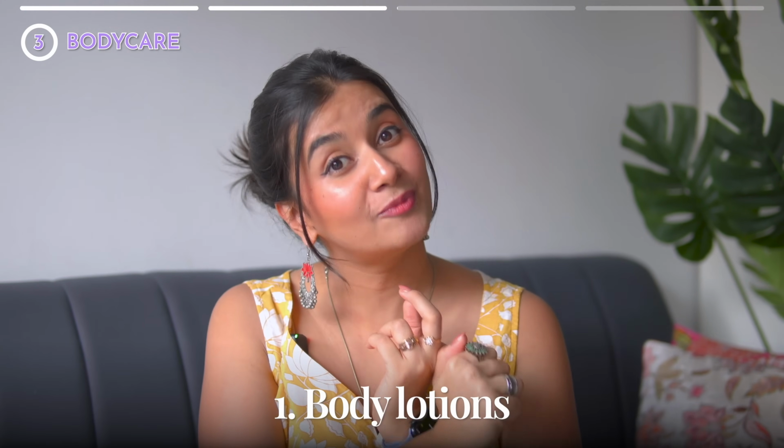From hair care, we come to body care and sweat and odor prevention. Starting off with body lotions. Now, please don't think that just because you sweat and you feel sticky in the summers, you do not need lotion. Like I mentioned, the heat causes your skin to dry up more. That is what actually causes it to become more oily and sticky in the first place. Lotions or anything that's moisturizing is a must.